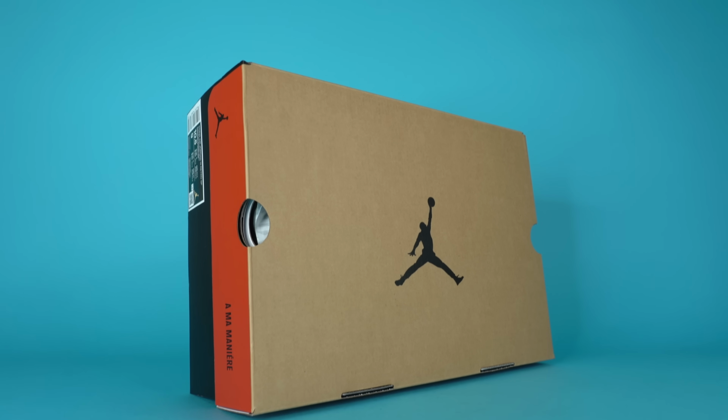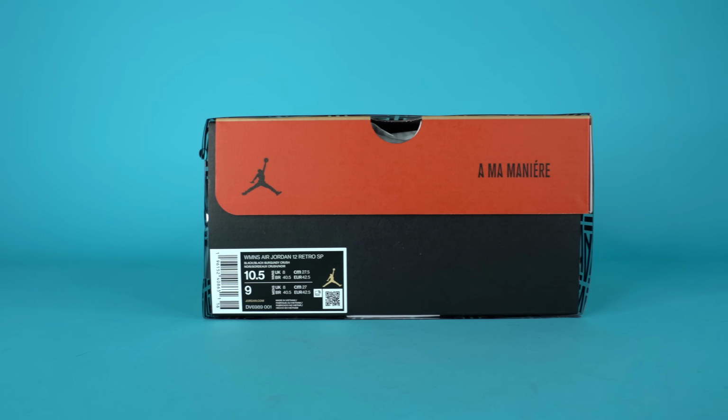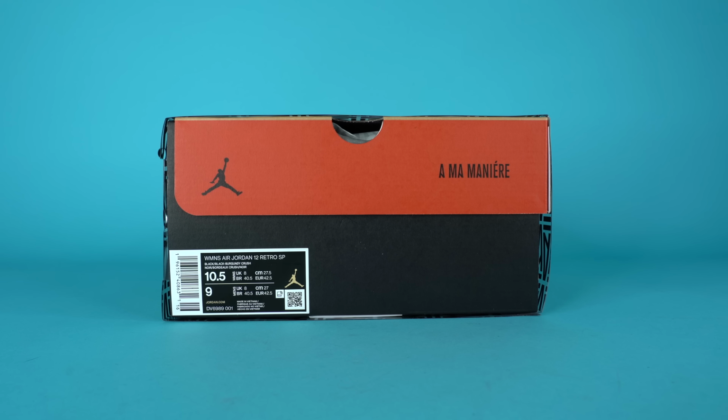However, underneath the sleeve, you get a box that is very similar to the OG Air Jordan 12 box. On the top of the box, you've got your natural cardboard with the Jumpman in black. On the sides of the box, you've got orange and black and some printing on the back of the box. On the front of the box, you've got the size tag.